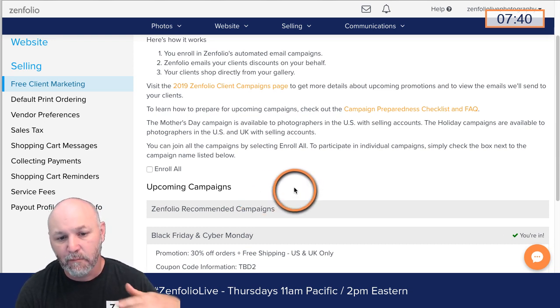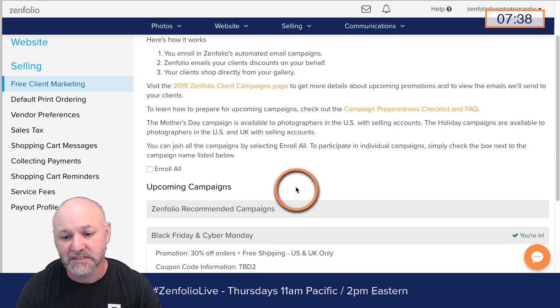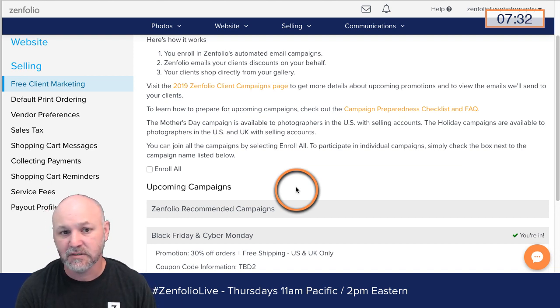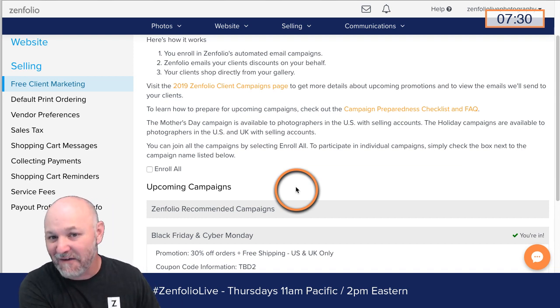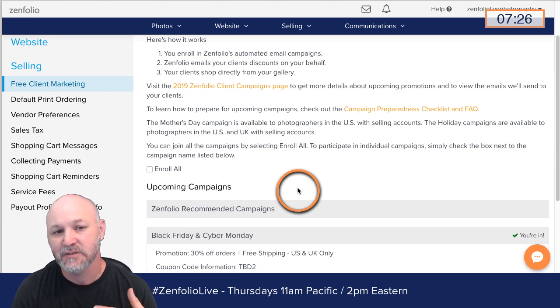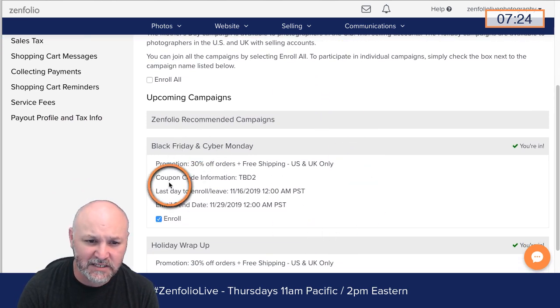So definitely make sure that you come down here and check these out. If nothing else, at least make sure that you are either opted in or opted out so that you can make sure that you either have the promotion going on or that it's not going to happen and you don't have to worry about it. So that's coming up soon, guys, in the next couple of months.